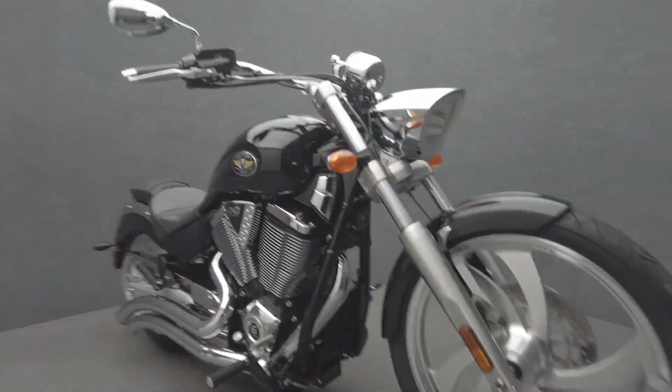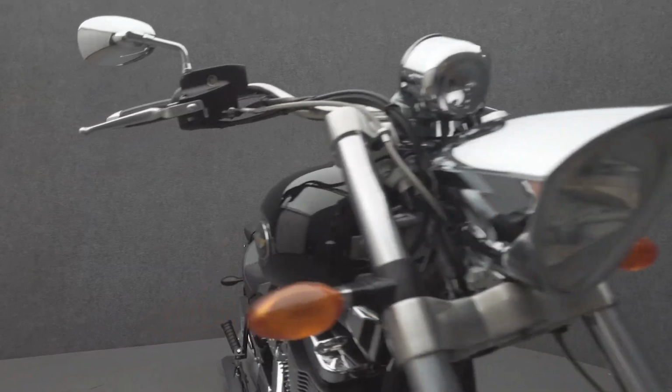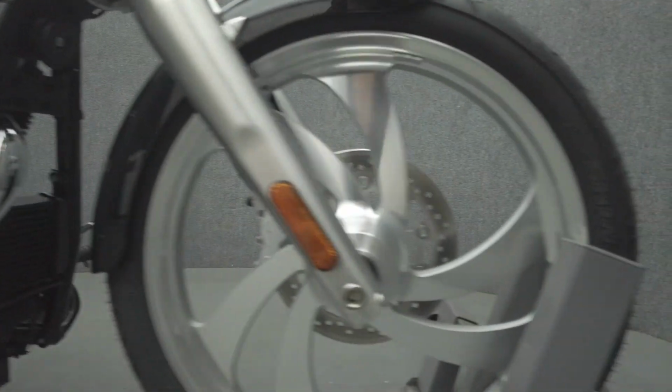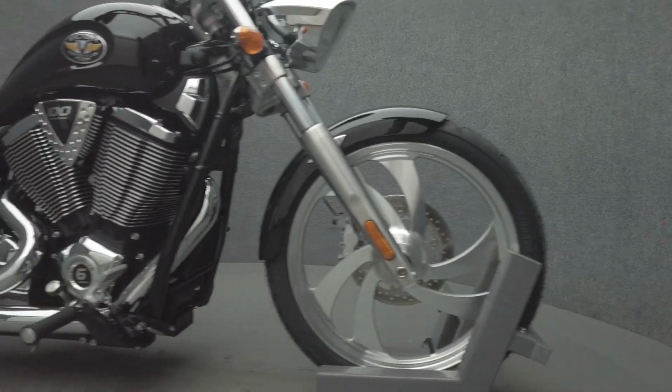This 2008 Victory Vegas Low with 7,051 miles passes New Hampshire State inspection and runs well. It's been upgraded with rider foot pegs and an aftermarket exhaust. We've replaced the front tire. The Vegas Low flaunts its custom-inspired style and stands out from other North American cruisers.